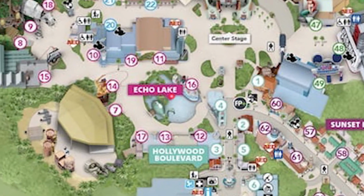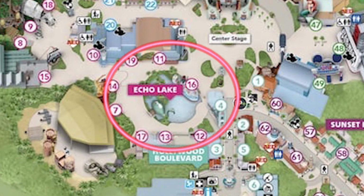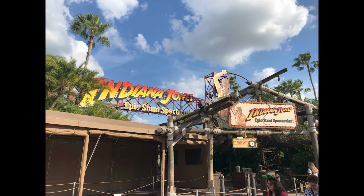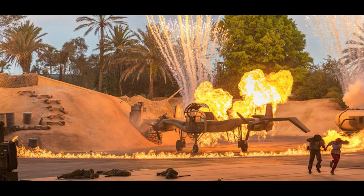As you proceed further into the park, you're going to hit Echo Lake. Echo Lake is home to Indiana Jones Epic Stunt Spectacular. Now, when our family went, it was during COVID, and at this time, I think Hollywood Studios took a harder hit than most of the other parks because so much of Hollywood Studios is its shows, and many of these shows weren't going, including the Indiana Jones show.